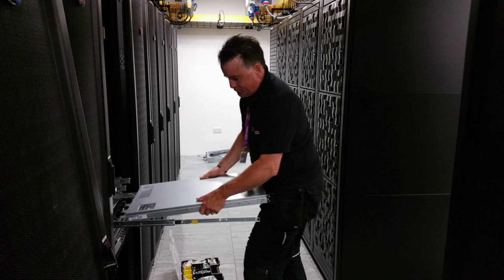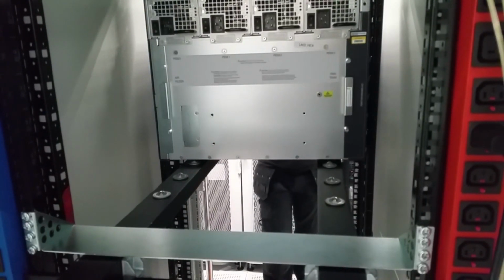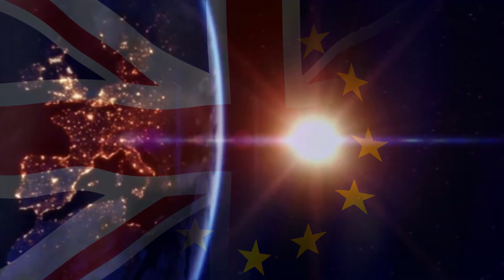Anything from a 1U server to a fully populated router, de-racked and re-racked using our bespoke hydraulic lifting equipment. Anywhere in the UK and Europe, night and day, Secure Transportation will add value to your business.